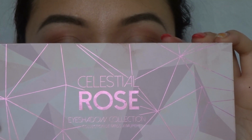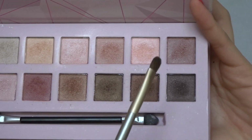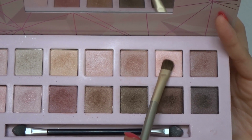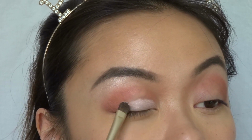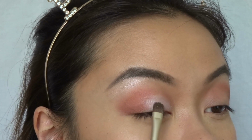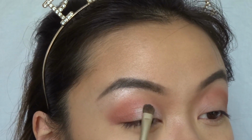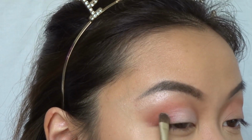Next, to add some shimmer, we are going to be using the Celestial Rose palette, and I'm just going to be using this color right over here. It's just a pinky shimmery color on this flat shadow brush. So I'm just going to place it on the remaining 2/3 of my eye, blending it and fading it into the darker outer corner, and kind of shaping it like a half cut crease.